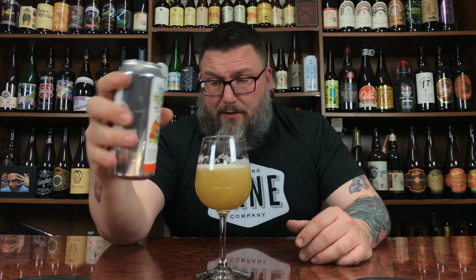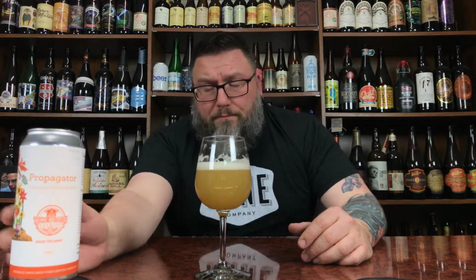So is it one of the better yeast-driven hopped beers, for lack of a better classification, I've had as of late? Actually, yeah. Super chuggable. Like I said, I don't know if there's an ABV on here, but I'd be surprised if this is above a mid-6 range. It's probably even a little bit less. Super tasty stuff. And super chuggable.